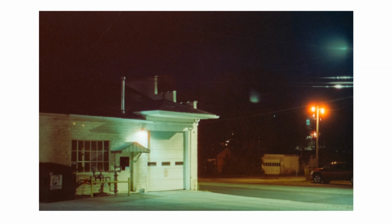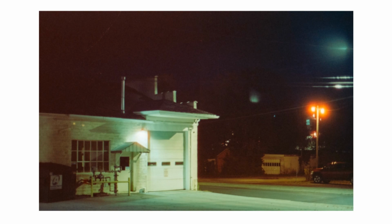This one I quite like. It's a little soft, not exactly in focus, because like I said earlier, I'm blind. Anyway, I still kind of like it. I like the red halation of this streetlight on the right side. I think it adds some interest.